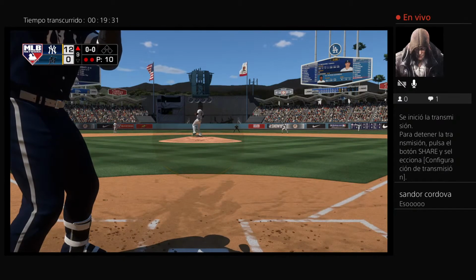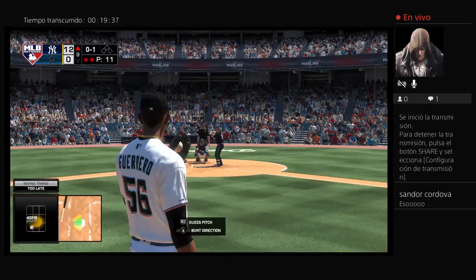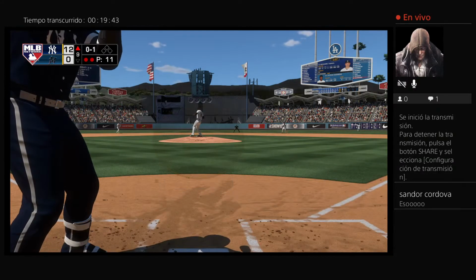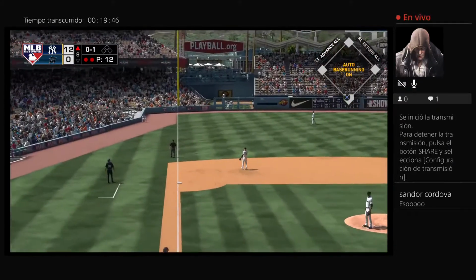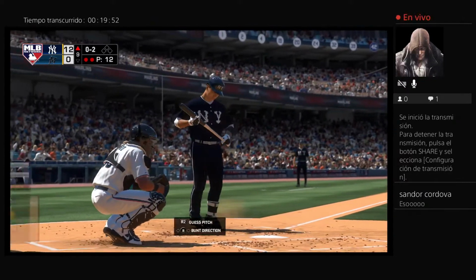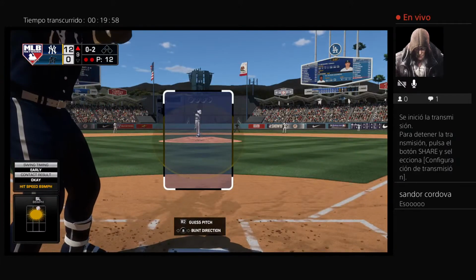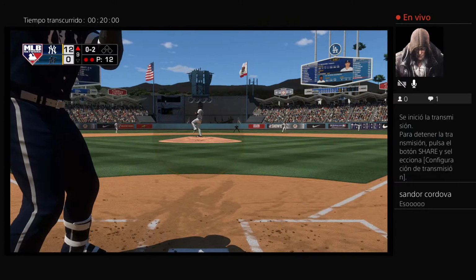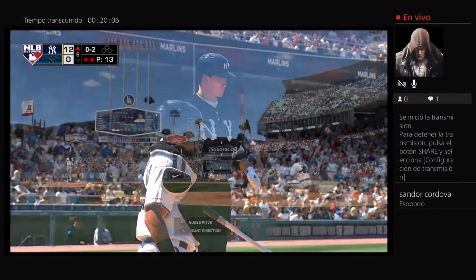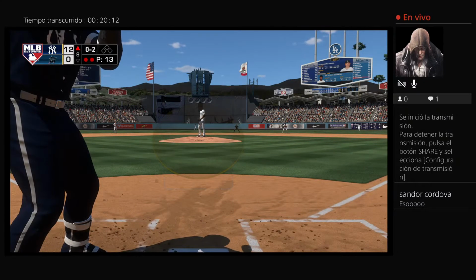Ready with the first pitch. Here it comes. Fastball was too much for him there. Swung right through it. It's a high fly ball headed for the left field corner. If it stays fair, it's gone. And foul, though it had the home run distance. Count remains at 0-2. Ready with another 0-2.